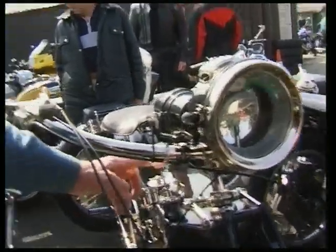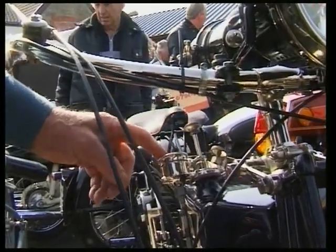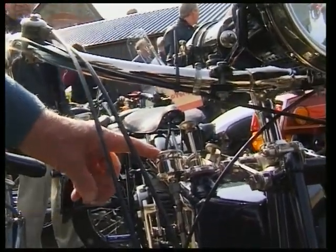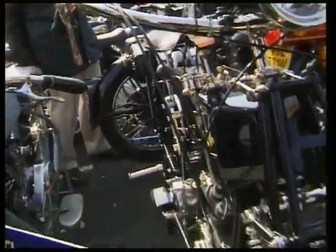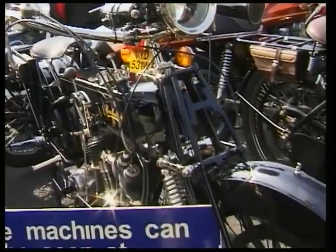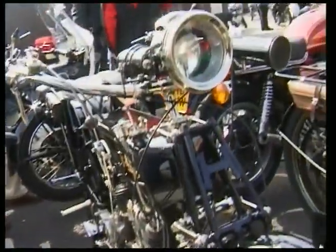And look here, this is your oil pump here. You had the pump here, and you had the feeder gauge to show you how your oil was being fed and what speed the drip was coming through into your engine. Very primitive. You had to ride them, you had to drive them, and you had to nurture them. And this is the difference now between just pressing a button and everything just works automatically.